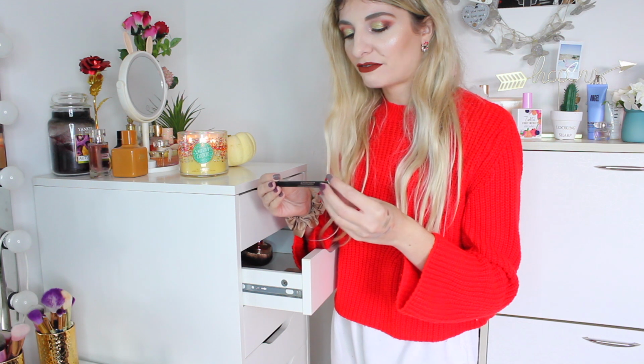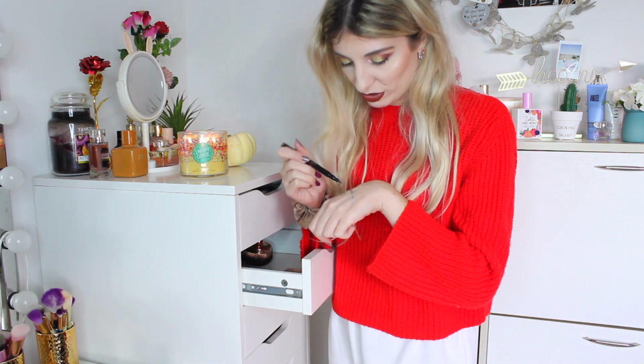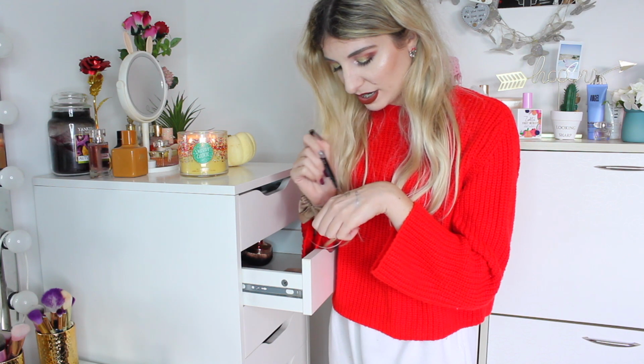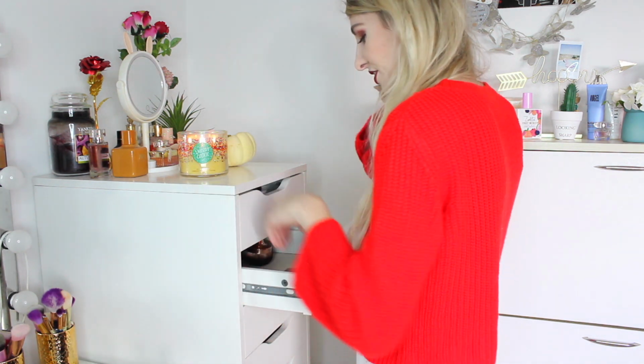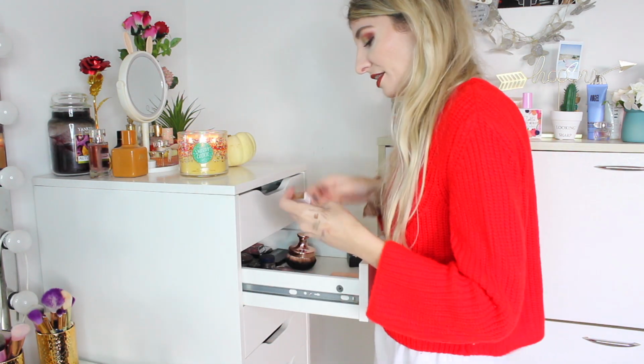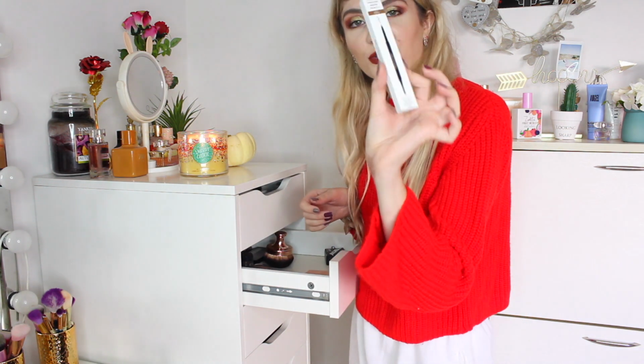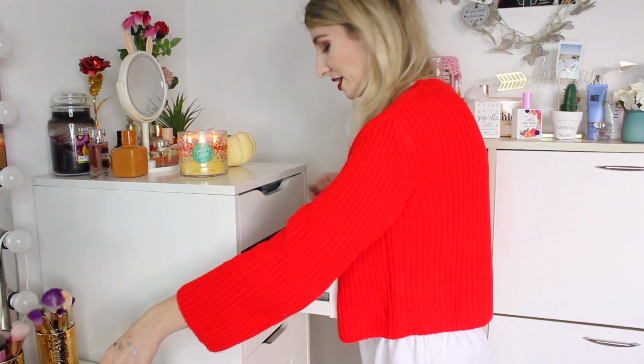And then we have the Revolution Micro Brow Pen. Oh my goodness. Okay, no, it is creating something. So I'll keep that one and give it another try because I didn't like it the first time, but I'll give it another try. Okay, this is a Revolution brow pencil. Yes, because I was soon running out of the other one, so I bought another one.